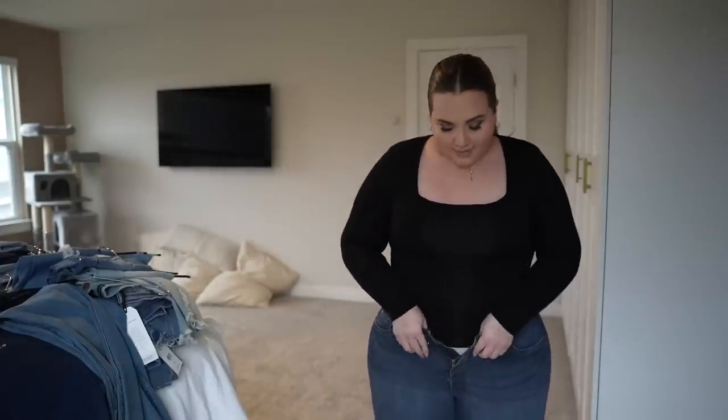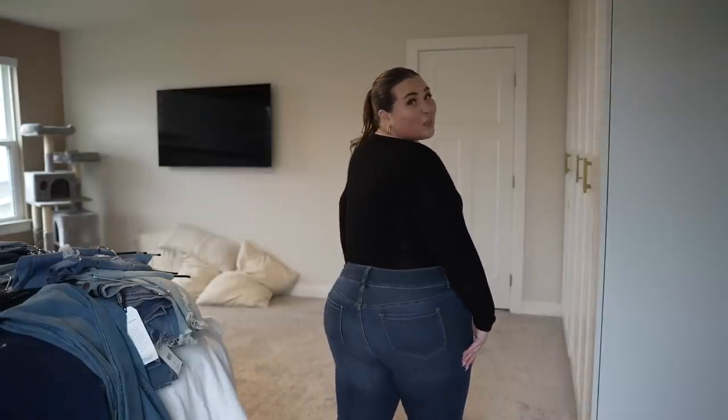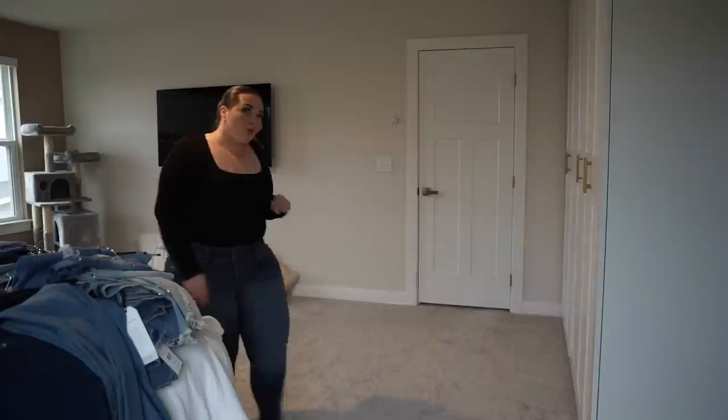I think I got them up. Let me close them, and then we're gonna see how the booty looks, because that was the only reason I would keep these. Is she doing anything special, or is she just being regular? You know what? She doesn't look as good as she used to. It's a no, we're gonna get rid of them.